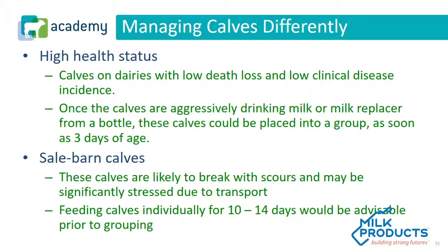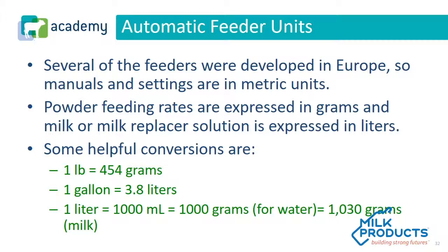Since many of these feeders were developed in Germany, the measurements and the manuals and the settings are typically in metric units. Being able to be comfortable converting these units between English and metric can be very, very helpful. Some helpful conversions are 1 pound equals 454 grams. 1 gallon is approximately 3.8 liters. 1 liter is equal to 1,000 milliliters, which also is equal to 1,000 grams for water and 1,030 grams for milk. Those are some very important numbers that you should commit to memory.